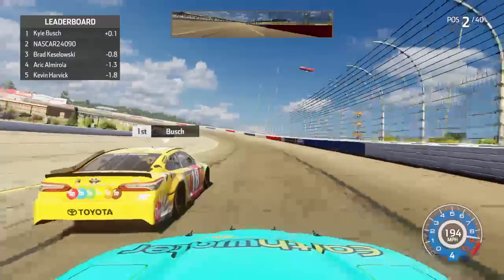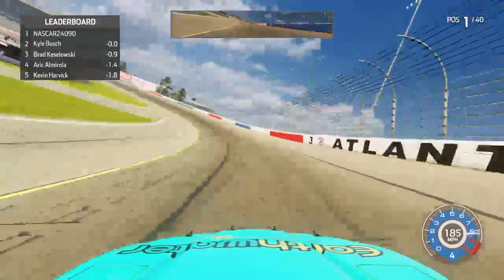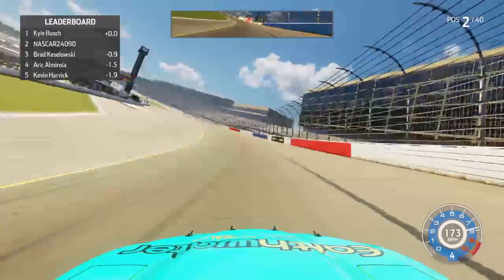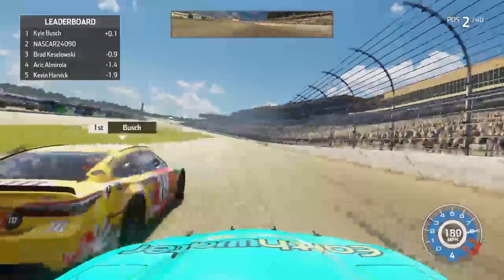Gonna go for it again. Gonna go down to the outside. A little bit of lift off. That's gonna be enough to get me through the corner. Side by side. He's still there. I'm gonna come back down to his bumper.